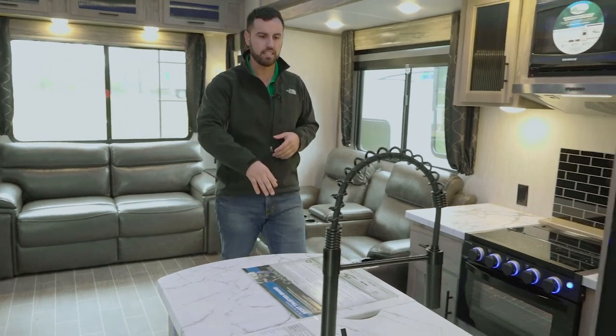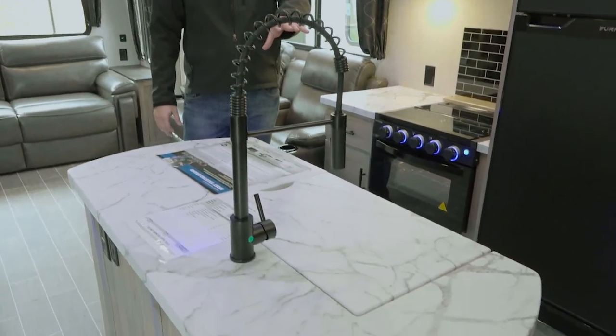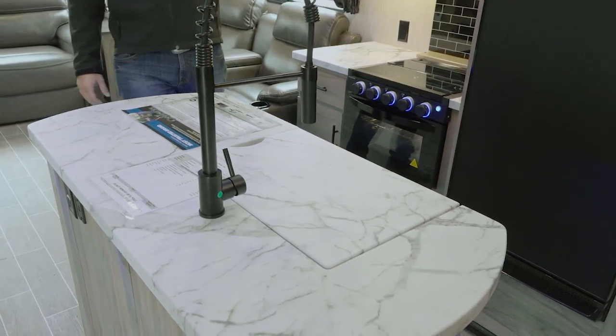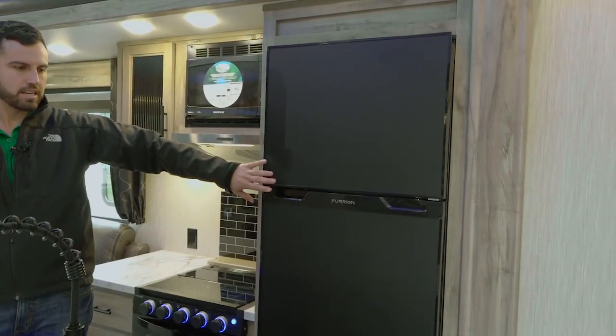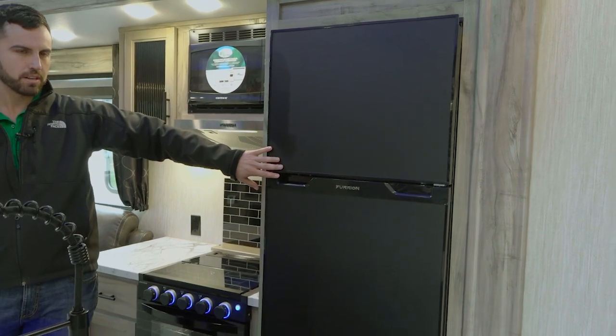You have a nice island kitchen. You have a nice farmhouse undermount sink. You have a commercial faucet. You have a huge new Furrion 12-volt fridge. It's 10 cubic foot, so you can bring all your food along.